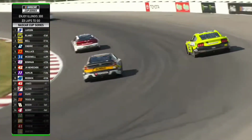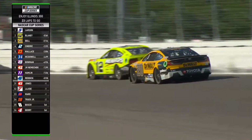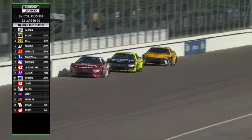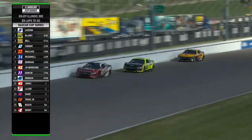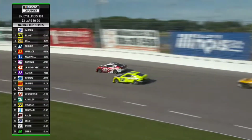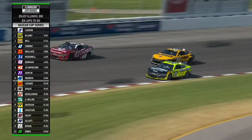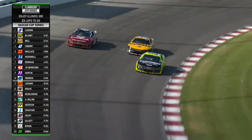Bell's got the rest of the track to himself, but he just cannot make it stick. The car of Ryan Preece is straight ahead for race leader Ryan Blaney. Here he comes. Blaney, now aggressively off the end of the backstretch, changes lanes to bypass the lap machine. And here comes Christopher Bell, this time to his outside. Austin Cindric running third now.